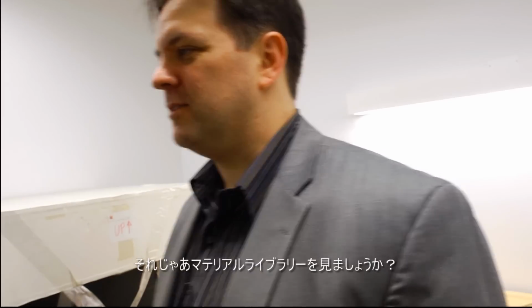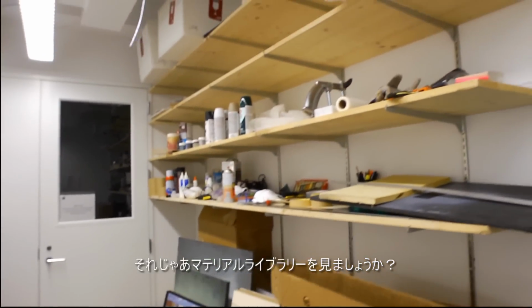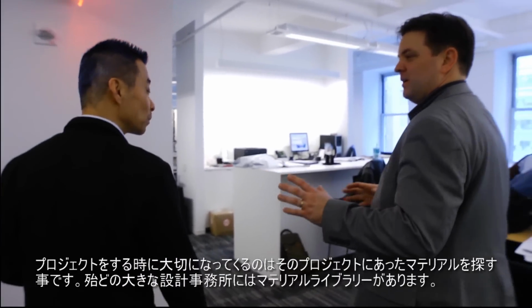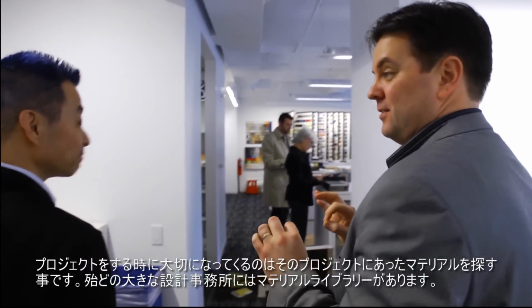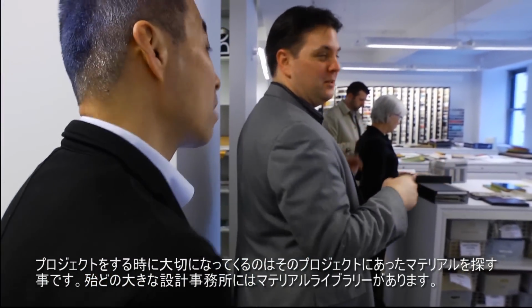Let's take a look at our materials library. One of the key aspects of putting together a project, whether it's an aviation project or an interiors project, is selecting all the right materials. So, like any other major architectural office, we have a major materials library.